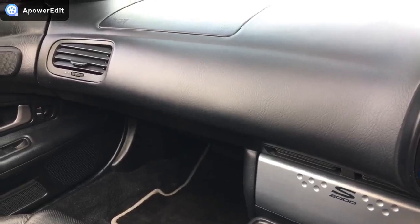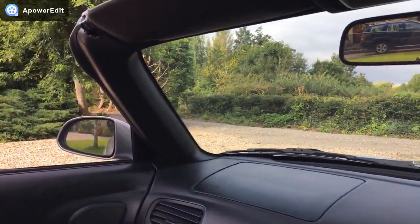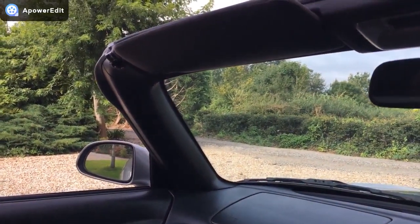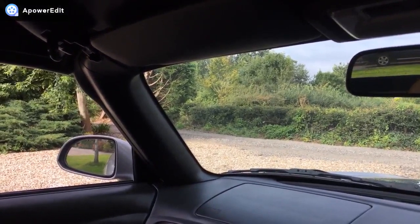Sorry, nearly forgot to do it. Obviously, electric roof on the car, put the handbrake on, and then pop it up. All works absolutely perfectly. When these were launched, this was the fastest electric roof in the world. Yeah, it may well still be, but all works perfectly.